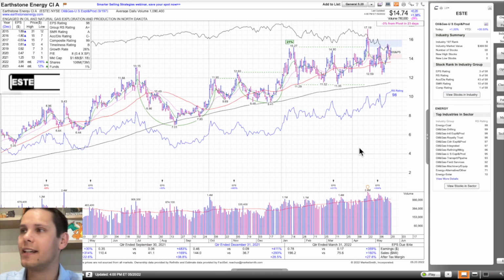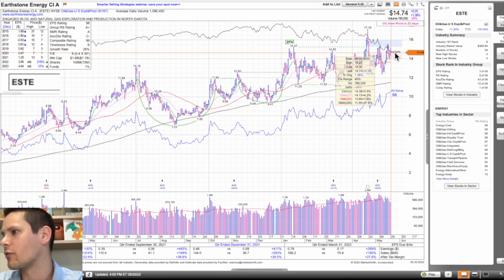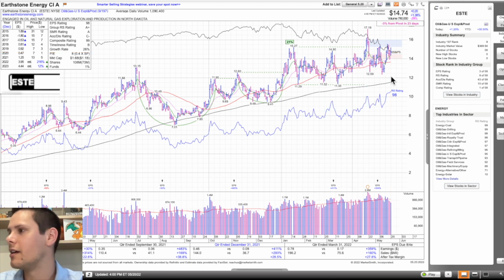Next, we have ESTE. This one isn't an A+ setup by any means, but I added it to the group because we have so many oil and gas names showing relative strength, showing quality setups. This one hasn't shown the power that many of the other oil and gas names have shown, so it wouldn't be my go-to, but it does add confluence to the group setting up. With this, looking for a break over Friday's high, 1521.